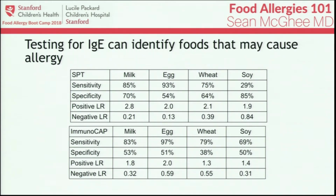And so you'll notice that these are not particularly high. When we think of a really good test, we tend to think of likelihood ratios more like 8, 9, something like that. These are about 2 on average here. So basically, if you have a positive test of any degree, you're about twice as likely as someone who doesn't have a positive test to actually react when you eat the food.